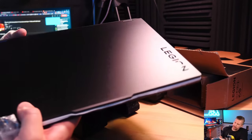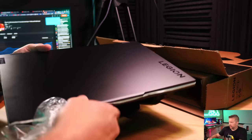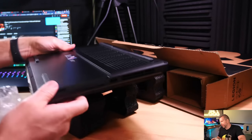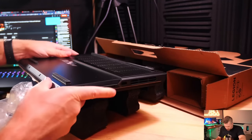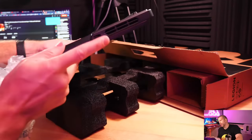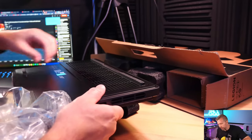That said, I believe this is a metal top lid. I'm not sure which parts of this are metal. This might... Is it all metal? This feels like it could be metal all the way around, and maybe some plastic on the sides here. Certainly rubber for the bottom feet.